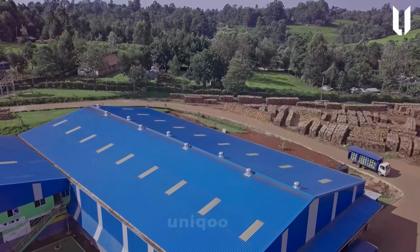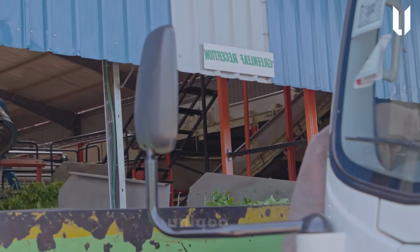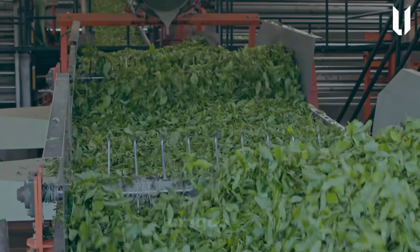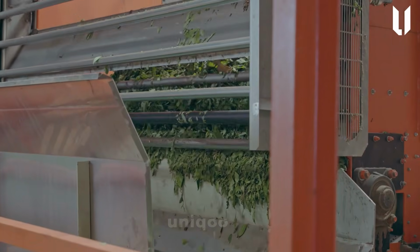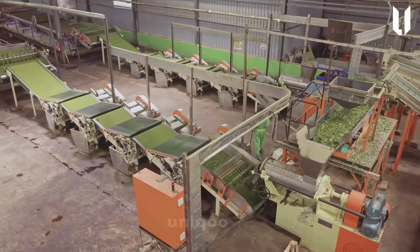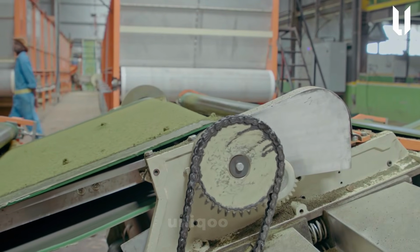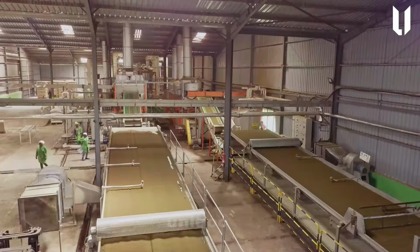Once the tea leaves are picked, they are transported to the factory where they undergo a precise drying process. The leaves are withered, rolled, oxidized, and dried to lock in their flavor. This process transforms the fresh tea leaves into the black, green, or herbal teas we know, with each variety processed differently to achieve unique flavors.